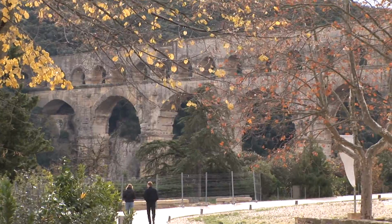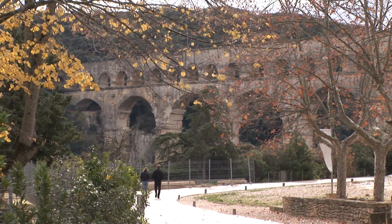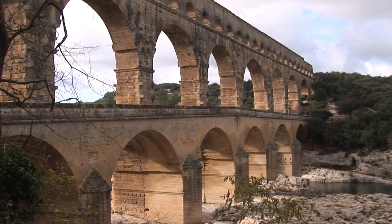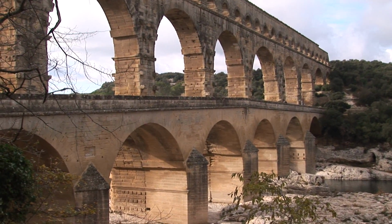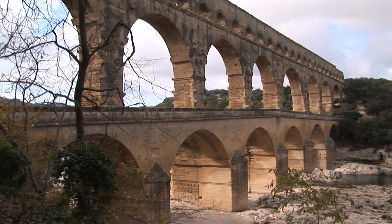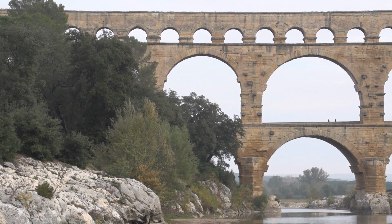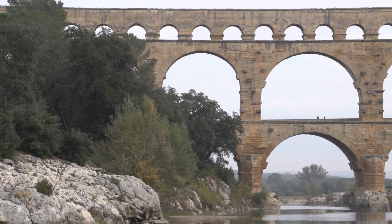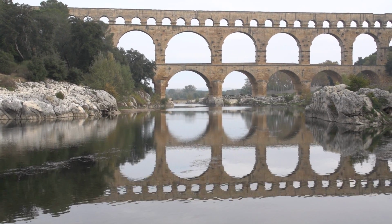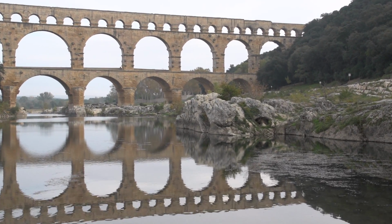You might wonder, how could they ever lift the stones so high up from the valley bottom 150 feet high in the air? And these are very big rocks. Well, not much of a problem for those ancient Roman engineers. They were very good with block and tackle, with pulleys and ropes and gears and wheels. They understood the principles of engineering construction very well. That's how they were able to build so many monuments throughout their empire.